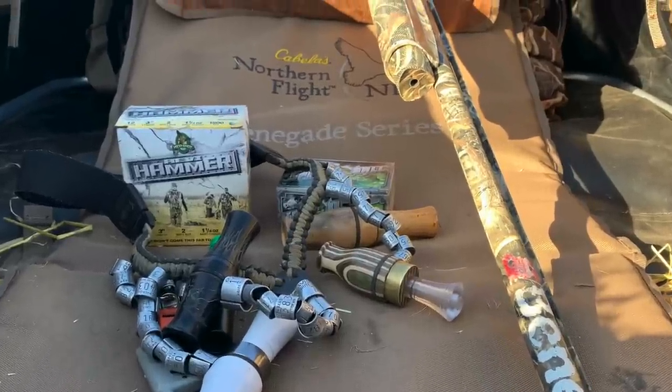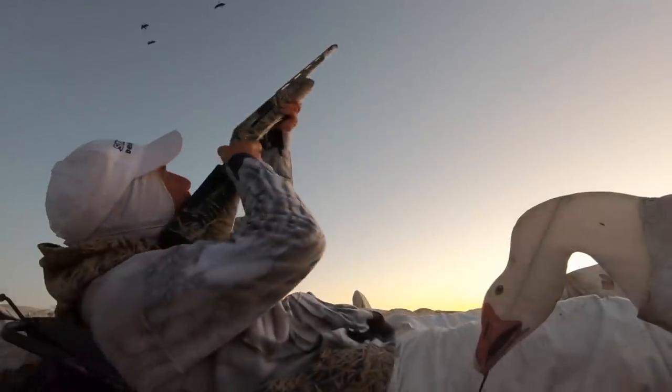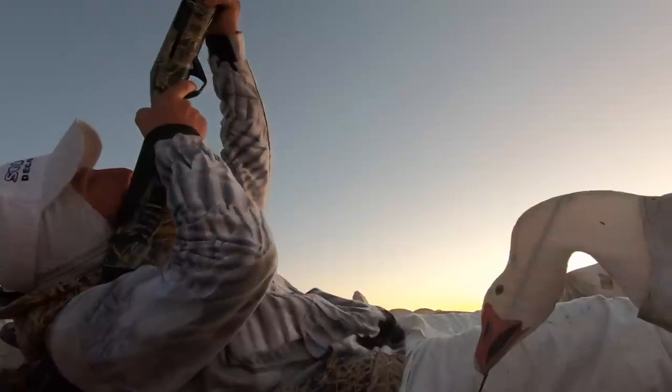You'll hear Jason Modine, he'll always say the blind is number one or the hide is number one. That is the key fundamental there for sure. Focus on hiding, whether it's in A-frames or upright blinds or willow blinds or layout blinds like the Cabela's Renegade series layouts that we use, or it's laying there in the white suits. And you know, I've adopted more and more white suits, and we use them quite a bit now.